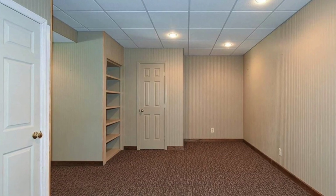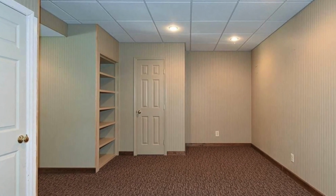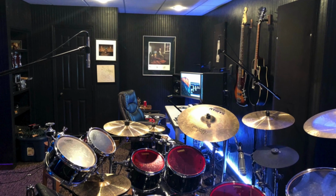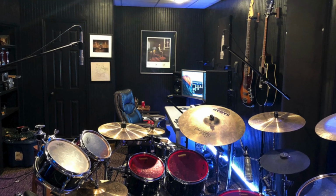Let's talk about what we covered the walls with. The previous owner wrapped all the walls in beadboard. This room was the plywood version. And of course it was like a golden yellow color or something. We initially painted everything black because we just thought that would be really cool and vibey, but black in a basement, we kind of felt like it was a little bit oppressive. Didn't turn out like I wanted to.